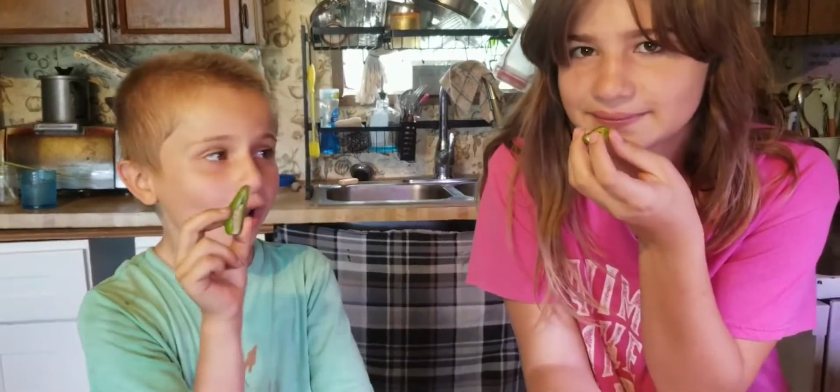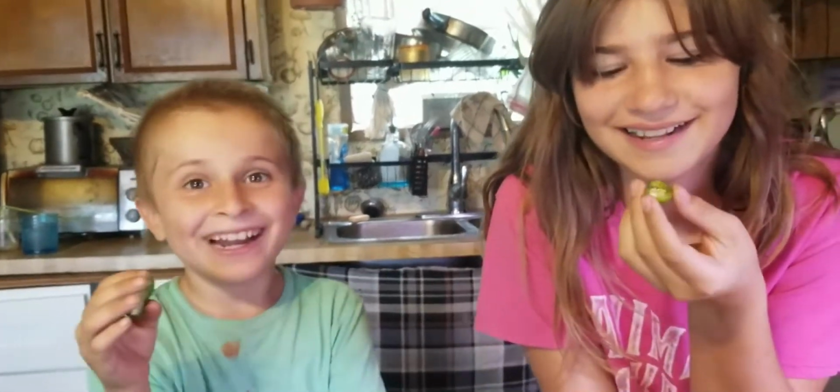Try half of the jalapeno. Kinda scared. Let's go. It's not spicy, but we haven't gotten to the cheese yet. Not spicy. It kinda tastes like a bell pepper. Tastes like a bell pepper.